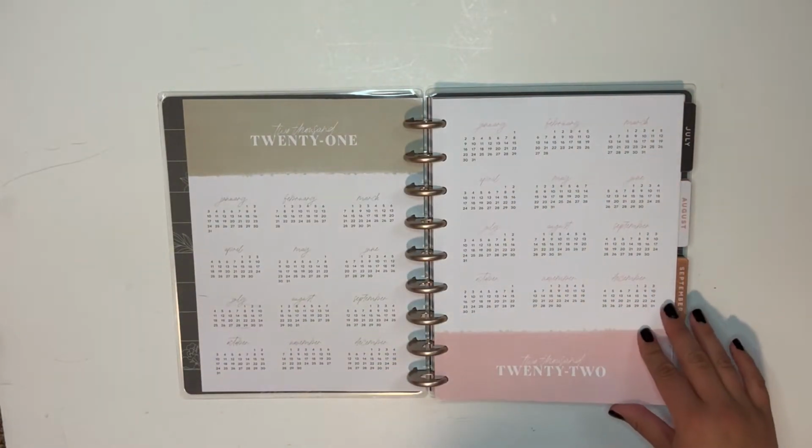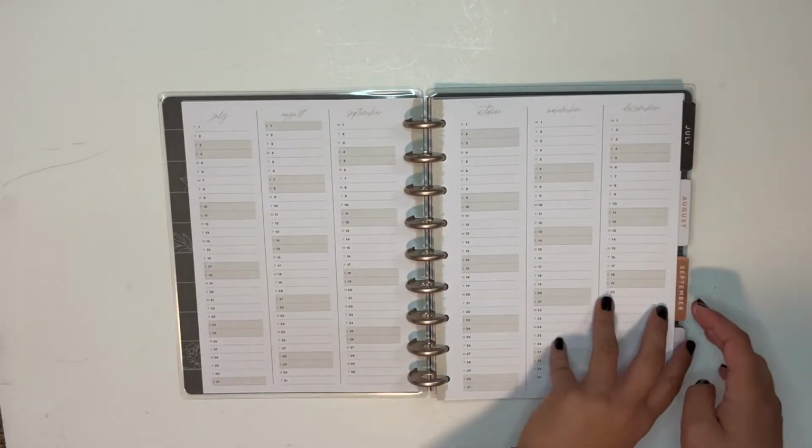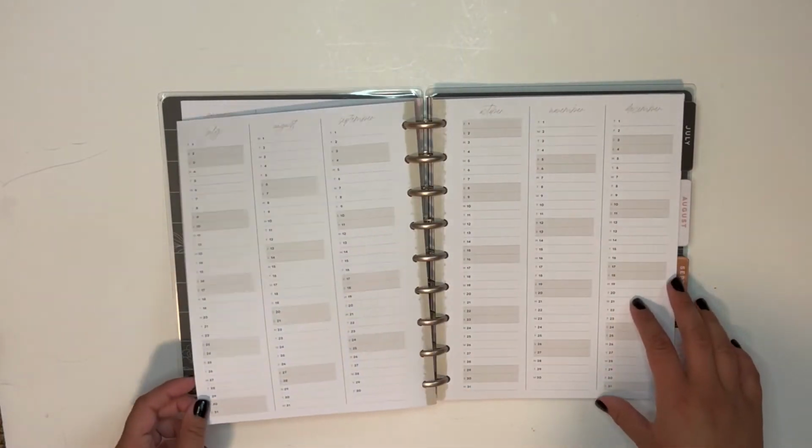that I was going for last year, and ended up not using half of the stuff that I bought for last year, but that's fine. I still really like the color scheme, I guess that's a better way to say it.